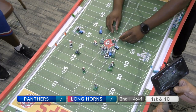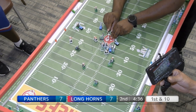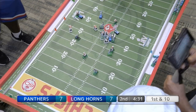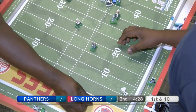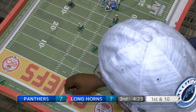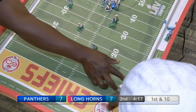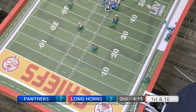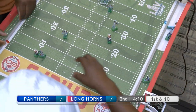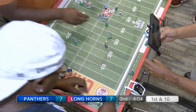19, 18, 17. You took him off, though, right? He did. 14, 13. Oh, y'all get hands up. 11, 12, 9. Complete. Good set. Shot. 10, 9, 8, 7, 6, 5, 4, 3, 2, 1. Hey, come on, Jordan. Tackle about the three yard line. First and goal for Longhorns on the three.